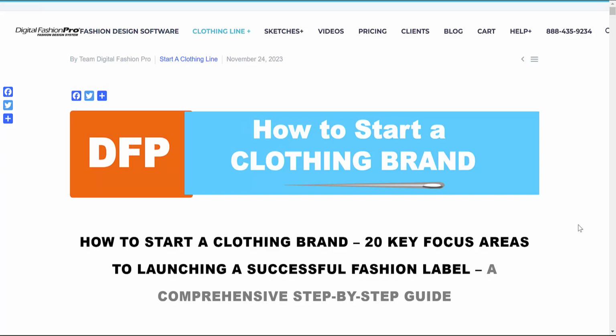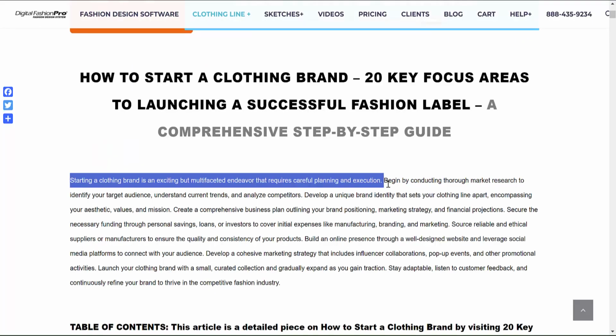How to start a clothing brand. 20 key focus areas to launching a successful fashion label. Starting a clothing brand is an exciting but multifaceted endeavor that requires careful planning and execution.